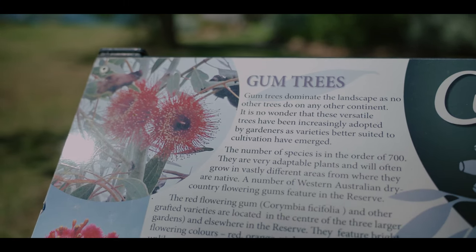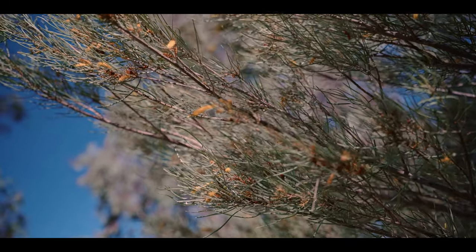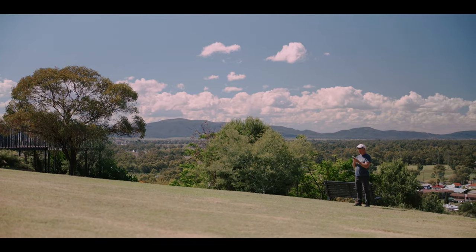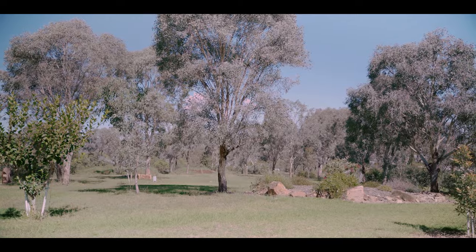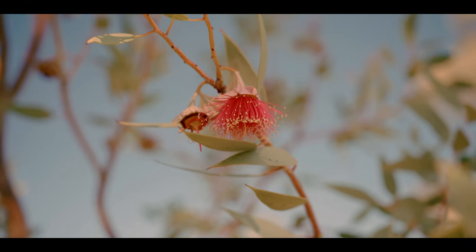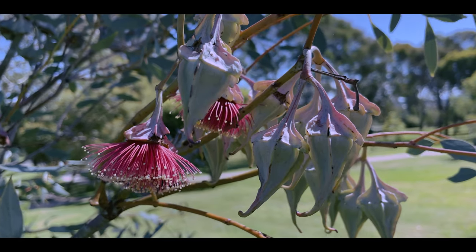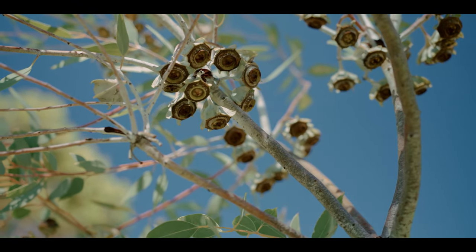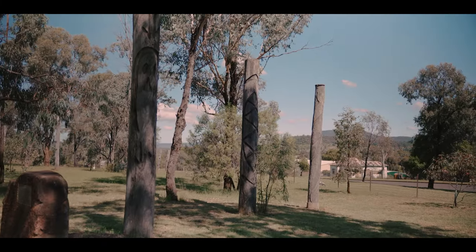The gardens at Pensioners Hill have all native trees and plants. It was really nice to see the gum trees in flower. Aren't they just beautiful? These carved trees feature totem animals of the Kamilaroi peoples.